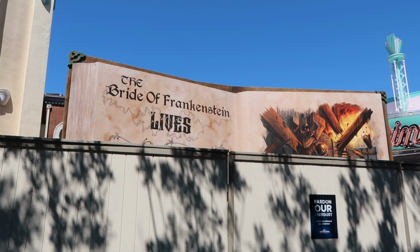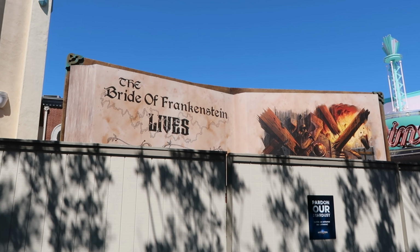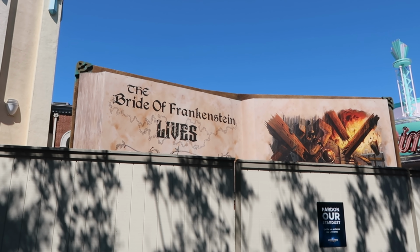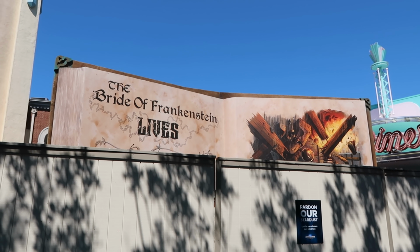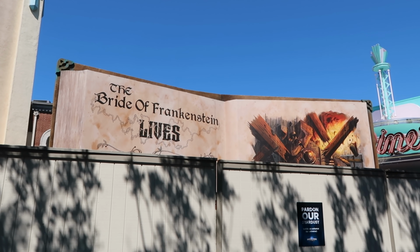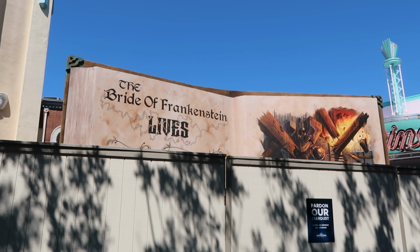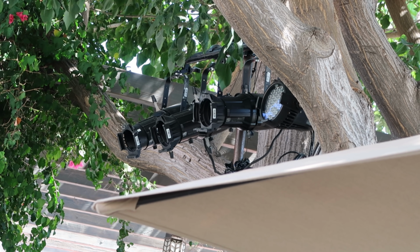And for those that don't know, as far as the audio is concerned, Slash is doing the music again for this one. He's been doing all the classic Monster mazes, so he's doing this one too. So this is going to at least have a really cool soundtrack to it. I'm assuming the inside is going to look gorgeous. And just like last week, they still have all of the lighting up pointing at the facade, so that's pretty much ready to go as well.